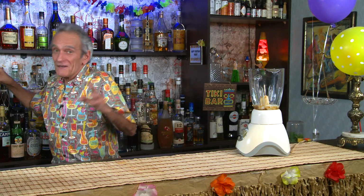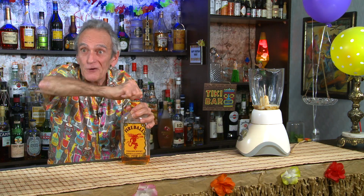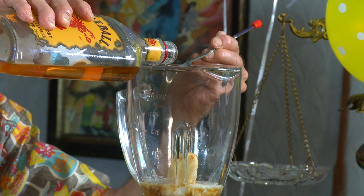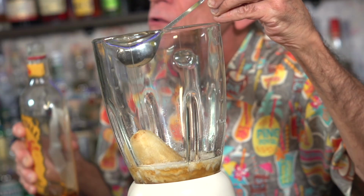Okay, next. You might think this is a little weird, but this also pairs well with everything I got going on in here. I got some Fireball whiskey. Weird, eh? Yeah, but think about it. Bananas, cinnamon, rum, cinnamon, coconut, cinnamon. It all makes sense. Now I don't want a lot because I don't want it cinnamon driven by any means. I just want like the essence floating in the background. I'm going with a bar spoon or teaspoon, whatever you want to call it. 5 ml.